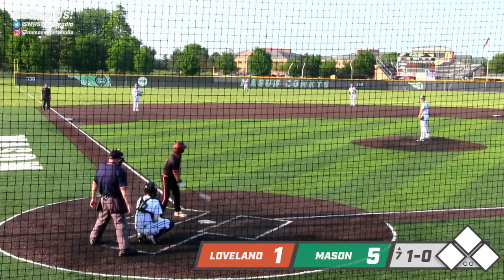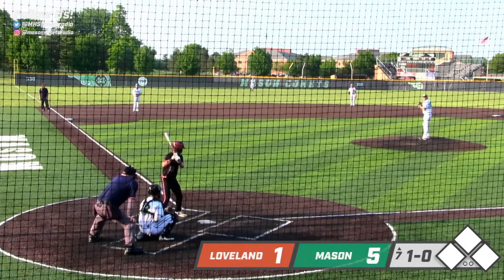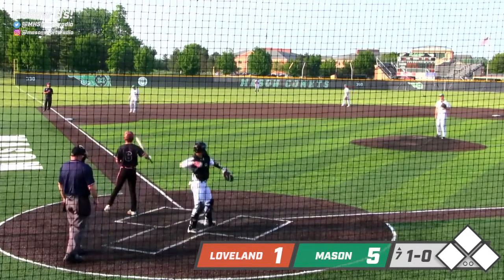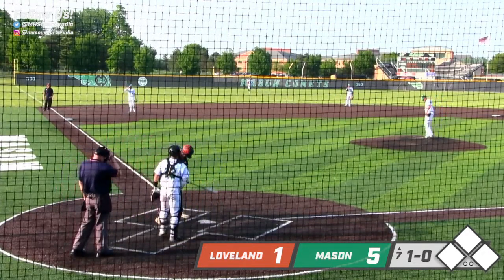Braden, the winner of this game, is going to take on Troy or Beaver Creek on Thursday at a neutral site. In between the innings, we tried to find an update on that game, but weren't able to find it. But likely going to be Troy, the 2 seed.